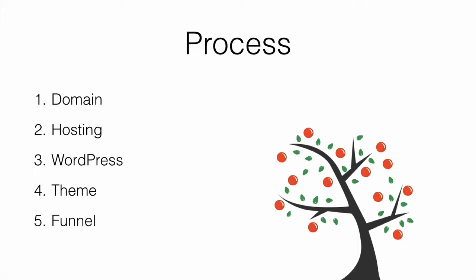And the fifth part is your funnel, which is what's going to actually happen when people get to your website. Are they going to sign up with an email, or are they going to click a button to buy something? I think for the 7-Day Startup, because it's so fast, you really just need a buy now button.